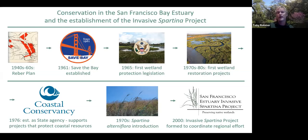In the early 60s, three women reacted very strongly against it and formed Save the Bay. Save the Bay's whole vision is to get people on board with realizing that our marshes and our wetlands are important and they should be valued and not just developed. They in turn helped pass some legislation, which established the BCDC, the San Francisco Bay Conservation and Development Commission. They are a regulatory agency basically to stop degradation of tidal marshes and wetlands.